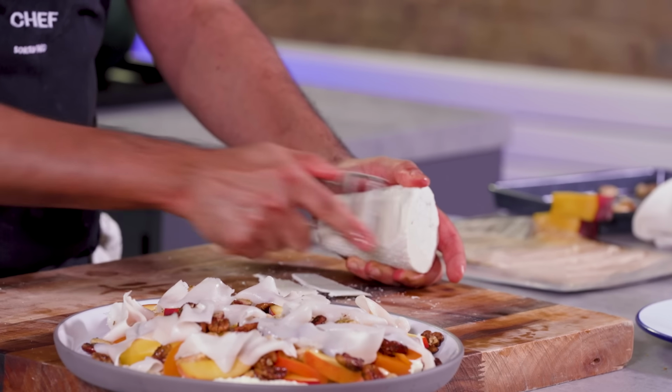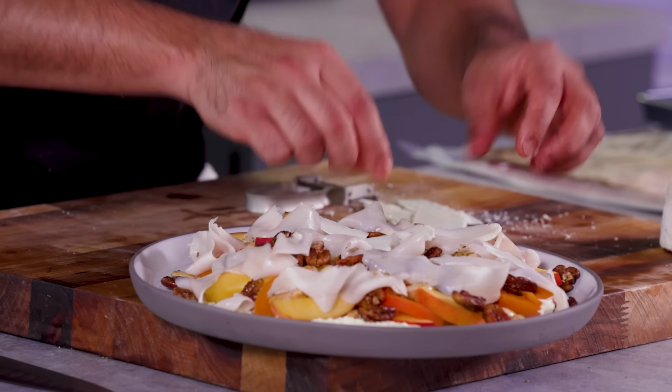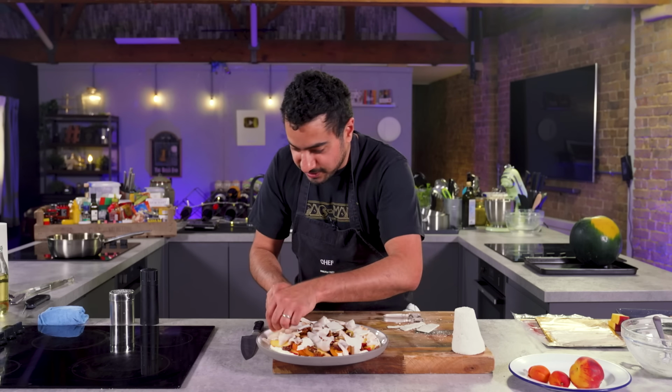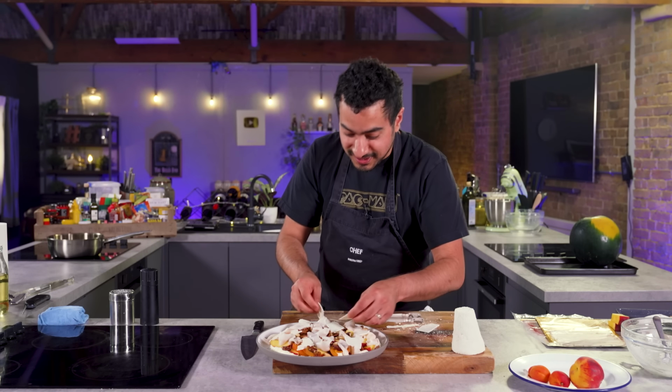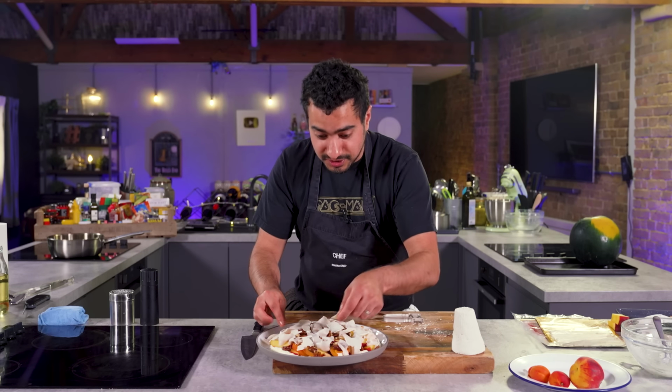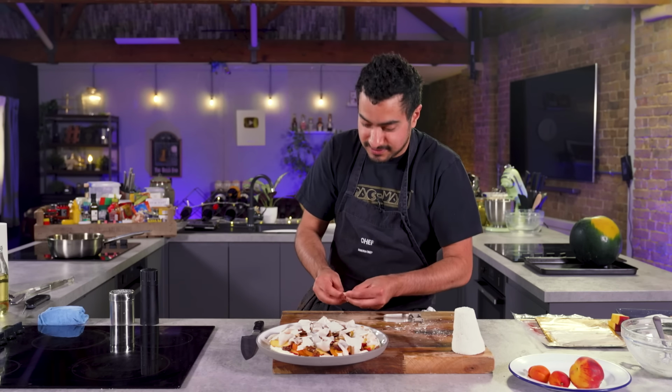And then I'm going to peel the ricotta, but I'm going to do it on the board. Just shavings, large ones, which I can then break up. And also, by doing it this way, it kind of disappears. So when you tuck in, you suddenly get these little bursts of, ooh, what was that? And then your friends will have to ask you, and you'll look like a genius.